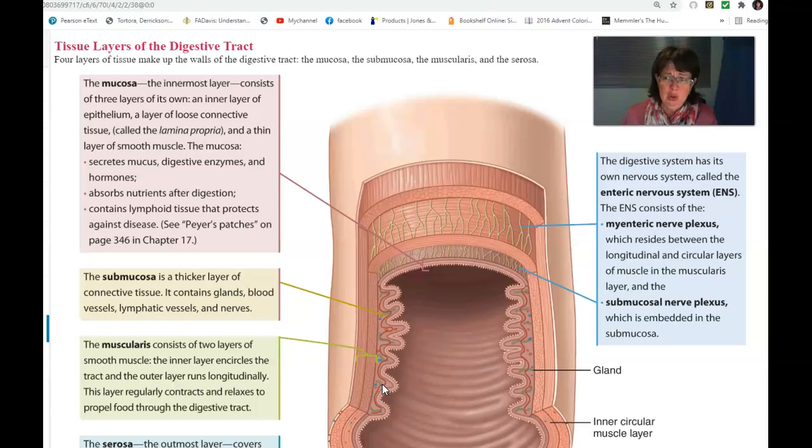And then below the mucosa is the submucosa. That is your connective layer, and that's where you have your glands, your blood vessels, your nerves, your lymph vessels. That's where you've got all the vessels. Submucosa. Okay?